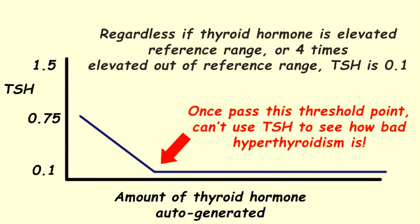So a really huge point in interpreting hyperthyroidism and TSH is that regardless if thyroid hormone is elevated just slightly out of reference range, or if it's 4 times greater than reference range, TSH is probably going to be about 0.1. So once you pass that threshold point where the hypothalamus and pituitary just says, that's it, the thyroid isn't getting any more thyroid hormone, we just want to stop this, as soon as you pass that threshold point, TSH becomes absolutely worthless in terms of understanding how bad hyperthyroidism is. The only thing it's saying is that the thyroid is auto-generating excessive thyroid hormone. It doesn't say how excessive it is.